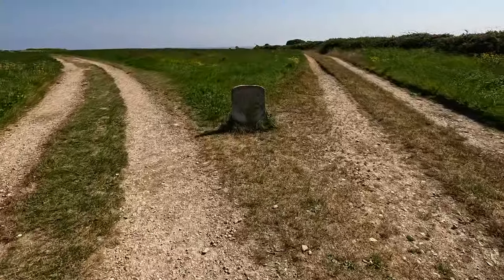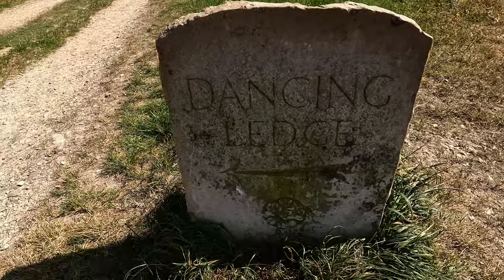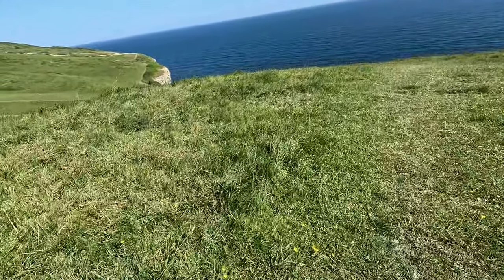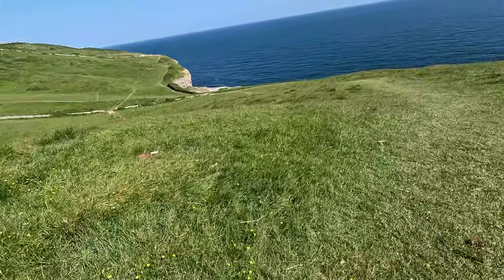I'm heading down to a spot that a lot of people probably know called Dancing Ledge, which is a rocky platform just to the west of Swanage. Back in the days when they used to quarry down there, they actually carved a pool into the rock platform. So the plan is, amongst a few other things, to obviously have a lure, maybe have a bit of a dip in the morning or maybe in the night, see how cold it gets, because it is still northeasterlies at the moment, so it does get a bit cold at night.